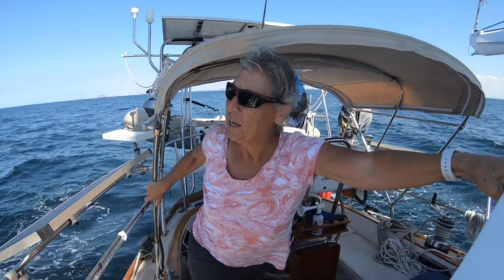Well, we weighed anchor at about 10 a.m. and are on our way from Stone Island in Mazatlan to Ensenada Matanchen, which is going south along the Mexican mainland coast, heading in the direction of Puerto Vallarta. It's a beautiful day. We don't have a lot of wind. We got about 8 knots of wind, and we've got both the Genoa and the staysail up. So we're doing about 4.8 to 5 knots.